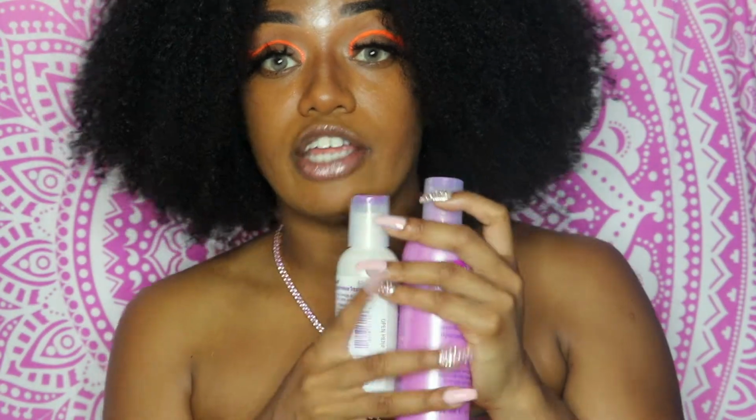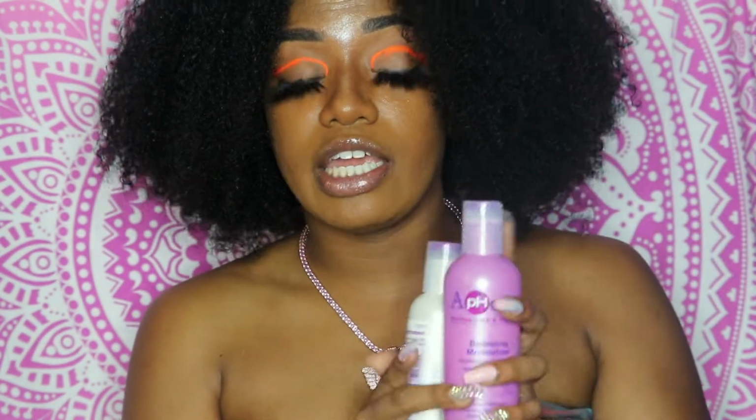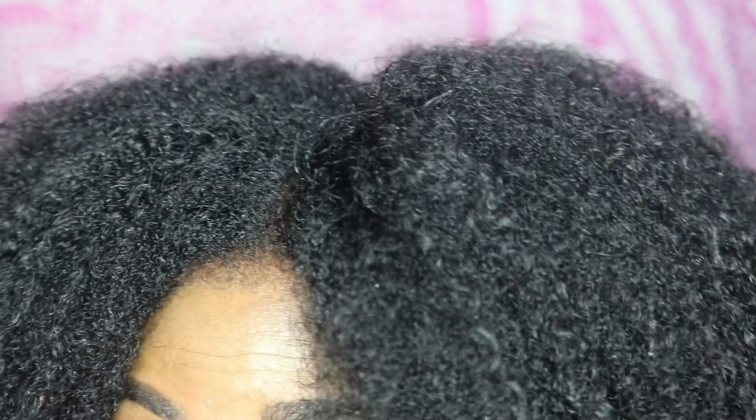These two products right here, I use about 2-3 times a year, especially after I do a silk press, which I just did. So this adds all the protein back in your hair, so everything will bounce back. This is an old wash and go, but as you guys can see, all my curls are healthy, everything is back up to par, and I had my hair bone straight about 2 weeks ago.